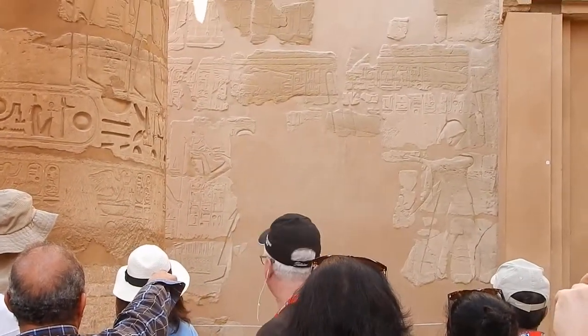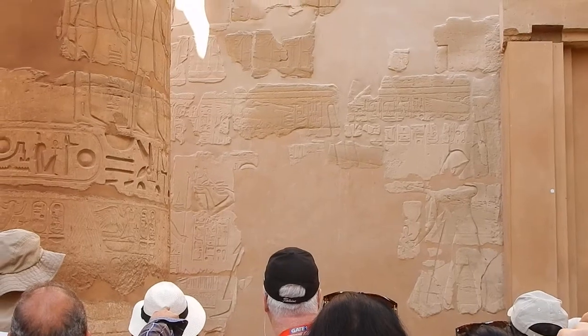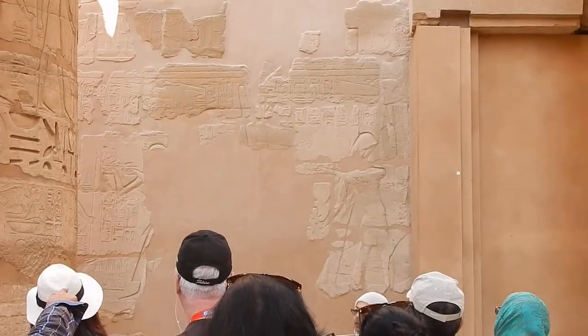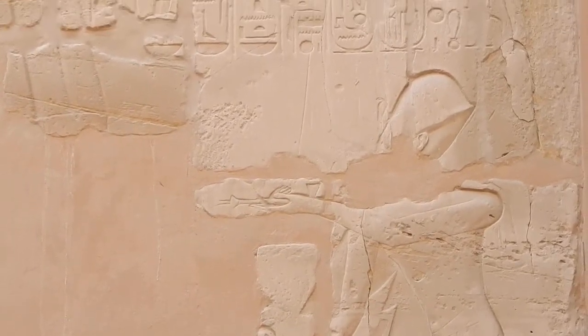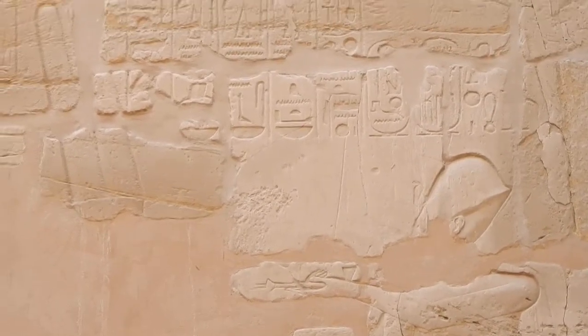Upper direction, do you see it? It's in his left hand. The life key is with him. So I give life, that means I give him the power they have.